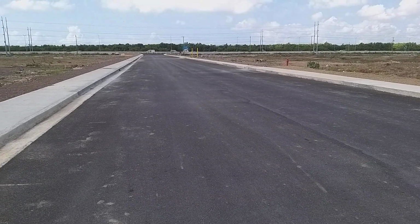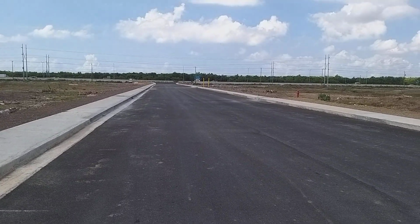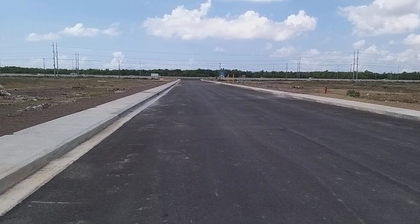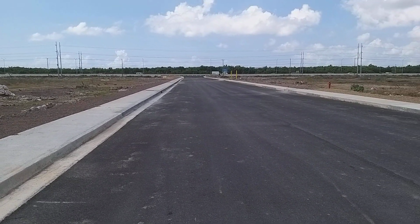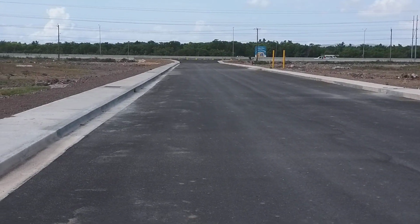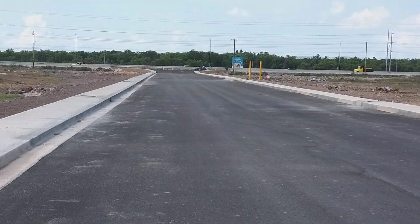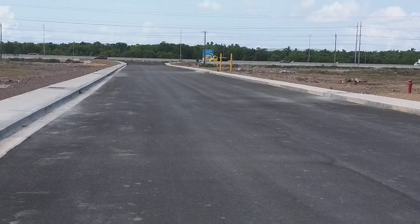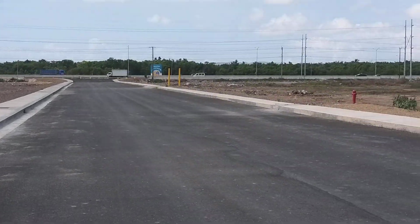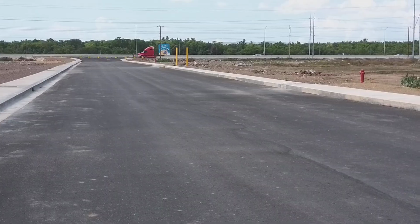Alright, so this was one of the new roads they built. So this road leads out to Ferry. So rather than going around the entire distance, this will be an entrance and exit. It's not open yet, it's blocked off at the front. As I mentioned, good road quality, good sidewalks. They raised the level of the road as well because this area is prone to flooding.